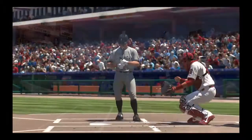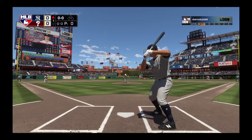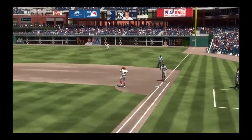Now at the plate, Brett Gardner. He will lead this one off today. Leading off the afternoon for the Yankees, center fielder, Brett Gardner. First pitch coming. Here it is. Hit weakly back to the mound. And the inning begins with a quick out number 1.